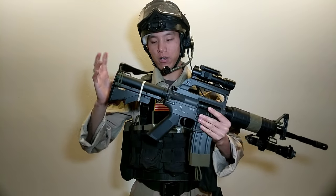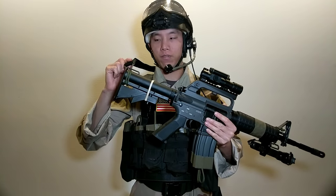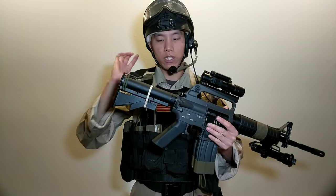Has the standard CAR-15 style stock. I got my 550 cord loop here with my Colt sling.